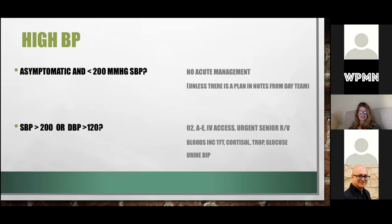For the most part on call, you do not do anything about it unless they're getting symptoms from it, so nosebleeds, headaches, visual disturbances, or the systolic is greater than 200 or the diastolic is greater than 120. In that case, you need to treat them just like a generic unwell patient, so oxygen, ABCDE, IV access, senior review.